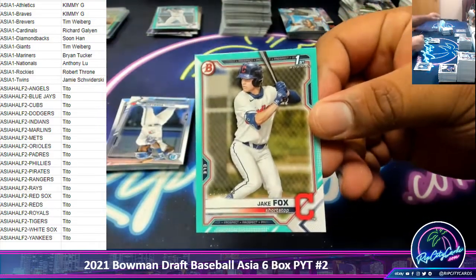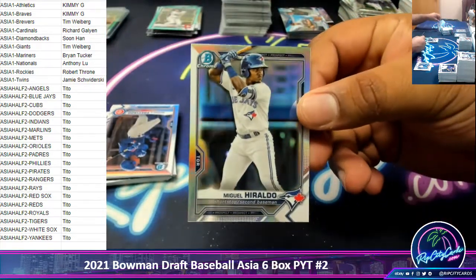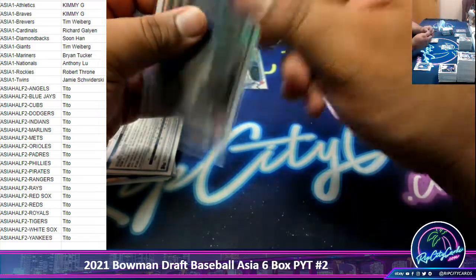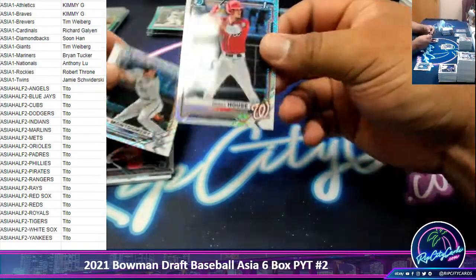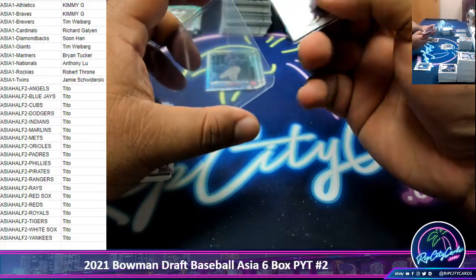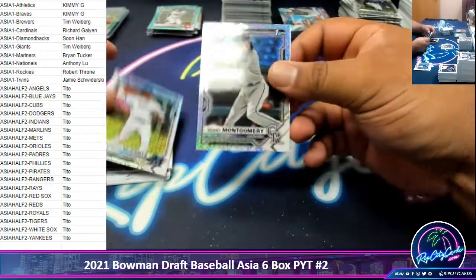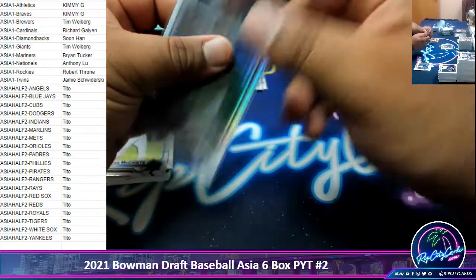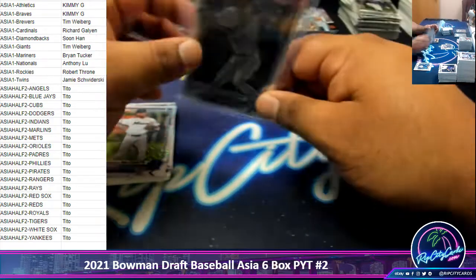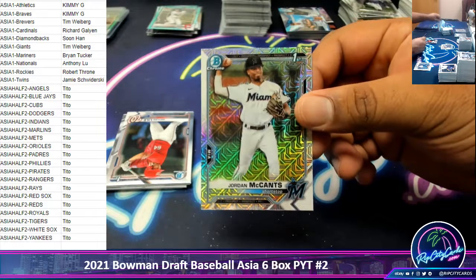We got a Jake Fox, Indians to 199. Geraldo Blue Jays refractor. Preciado Cubs refractor. Got a House Nationals Asia. That's a decent one. The 11th overall pick. Yeah. Montgomery Rockies Asia. A McCants, Marlins Asia.